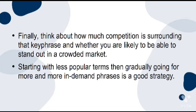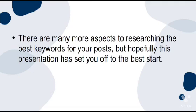Starting with less popular terms, then gradually going for more and more in-demand phrases is a good strategy. There are many more aspects to researching the best keywords for your posts, but hopefully this presentation has set you off to the best start. Happy hunting!